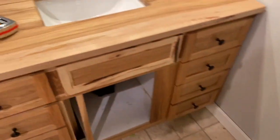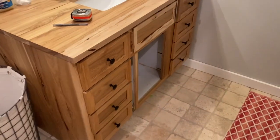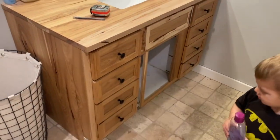And then I'm gonna turn around on the other side. We've got our vanity that's not quite finished. We're gonna put a step in there and a door.